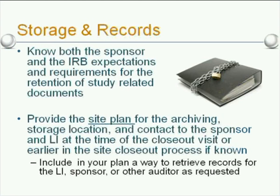If you'll note in your checklist, when you're preparing for site closeout, on the very bottom of the checklist, we're asking that question: where are you going to plan to store your records? How long will you be storing them? And who will be your primary contact? Typically, we've been asking for sites to note the node PI or the node office as the long-term regulatory contact for retrieval of those documents.